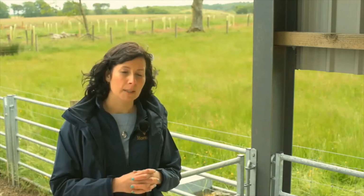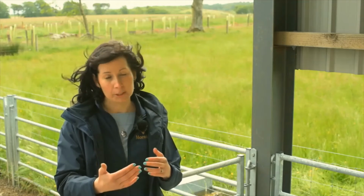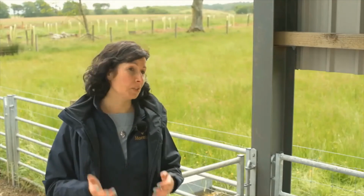And in our calculations, we can upload target or minimum baseline weights into the weighhead, and then we can determine from that whether animals have reached that minimum target or not. If they haven't reached that target, then we say that they are not performing well and therefore would benefit from a wormer treatment. And so this makes the system simple, easy and quick to use.